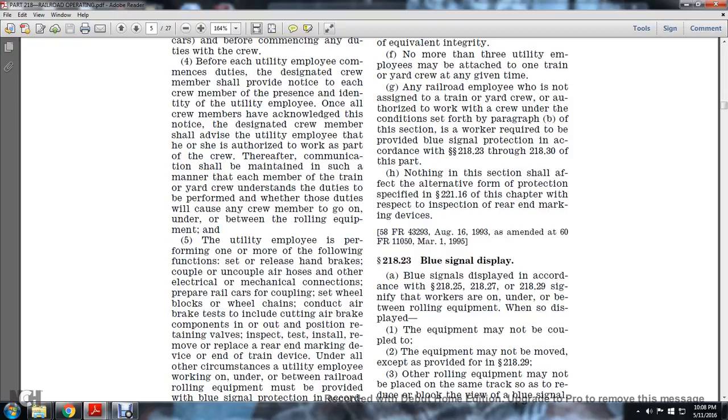Section 218.23, Title 49. Blue signal display. Blue signals displayed in accordance with sections 218.25, 218.27, and 218.29 signify that workers are on, under, or between the rolling equipment where they are displayed. The equipment may not be coupled to. The equipment may not be moved except as provided in section 218.29.